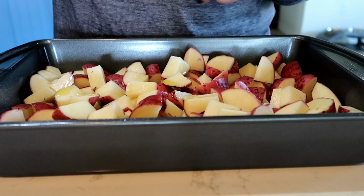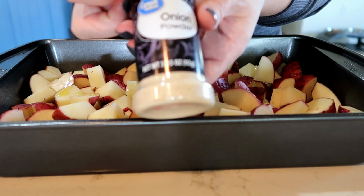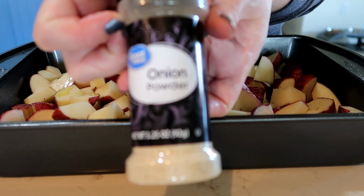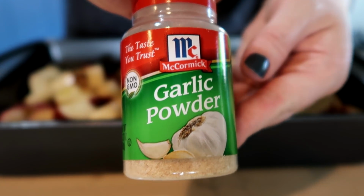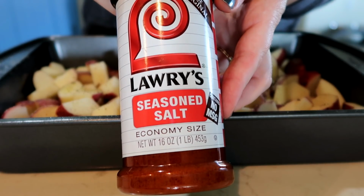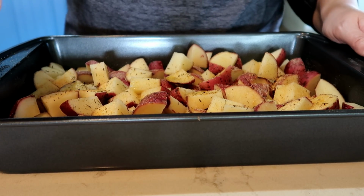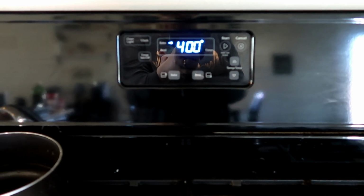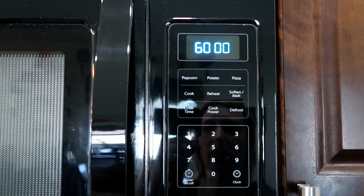For seasonings, you can use anything that your family enjoys, but for tonight I am going to use onion powder, some garlic powder, pepper, Lawry's seasoning salt, and some thyme leaves. I'm going to give that a stir. I have preheated my oven to 400 degrees, and I am going to have them in there for 1 hour.